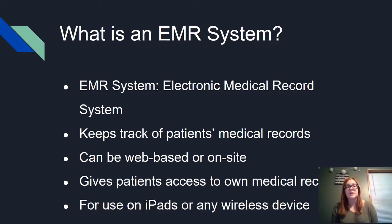It also lets patients keep track of their own medical records on an app on their phone or some web-based system. It can be web-based or on-site. Web-based meaning it's a SaaS, or software as a service. And on-site means that it needs an on-site host where all the information goes to the server.